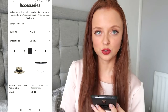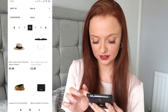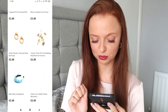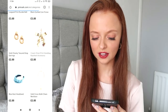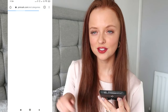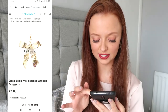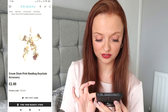Oh, that's it, the fedora. That was literally the word I was looking for earlier. That is nice. Oh, do you know what? I really like that cream chain print handbag keychain accessory. Let's have a look at that. Do you know Lady Elise Millen? She wears lots of designer, and she always has scarves tied around her bags. Just reminds me of one of those scarves. That's really nice. I can't remember the designer, but that's really pretty for £2.